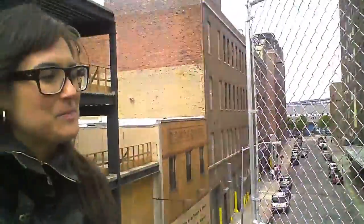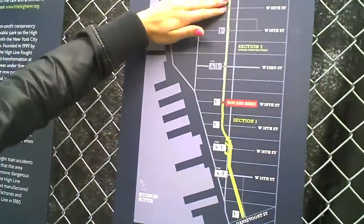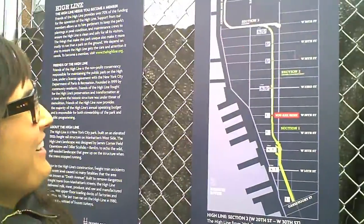So why don't you explain to us where we are? We are currently at the end of the first section of the High Line. Took a stroll from 10th Avenue and West 14th Street, all the way up to 10th Avenue and 20th Street. The next section is under construction, and that will be going up to West 30th. And then in the future, we'll eventually make it to West 34th. But it's pretty rad.